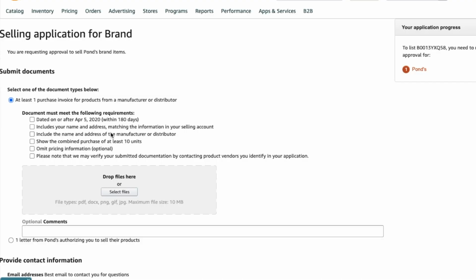Combined purchase of 10 units. So it has to be 10 of the item. Most often you're going to have to buy 12 because they sell them in dozens, but it has to be 10 at least. Now, if the supplier is selling them in cases and each case is 12, you don't have to buy 12 or 10 cases. You can just buy one case of 12 units. If your listing is for an individual item, you need 10 of that item. If your listing is for a double pack, you're going to need 20 of that item. So that's just really how it's broken down.